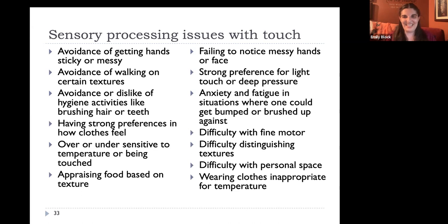Failing to notice messy hands, strong preference for light touch or deep pressure. That would be the difference between a light touch, which might be tickling, where some people love it and some people hate it, or a big bear hug with that really deep pressure. Then anxiety or fatigue or just feeling overwhelmed in situations where people might brush up against you, that's the light touch, or bump into you, which might be a bit more deep pressure. And not just people, it could be animals. If you're clumsy, it might be running into stationary objects even.